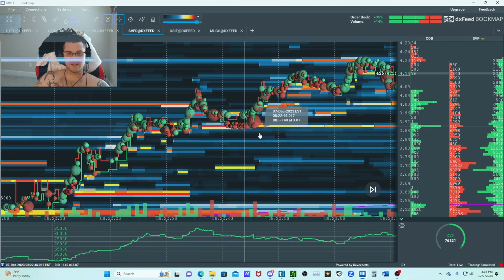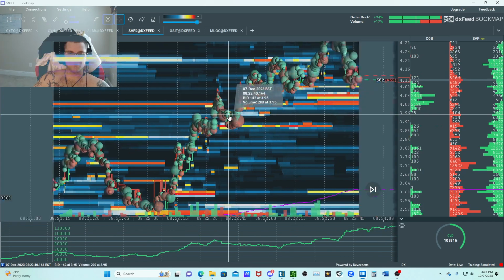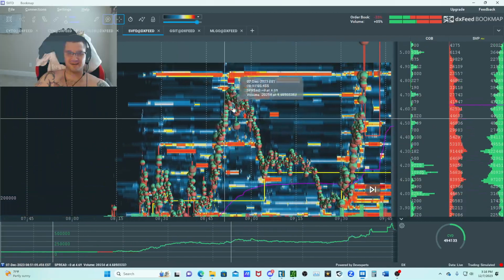Another great pullback right here. Definitely see some sellers get absorbed right here. Again, 5,000 shares, not too crazy. Previous pivot, which is great. This thing did make highs, right? Made new highs to $5.